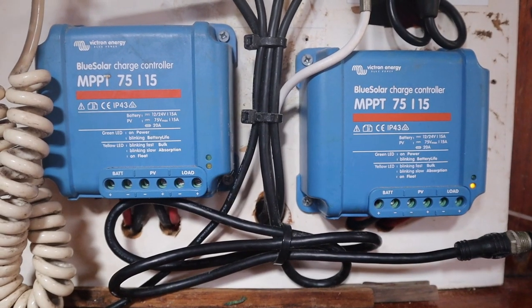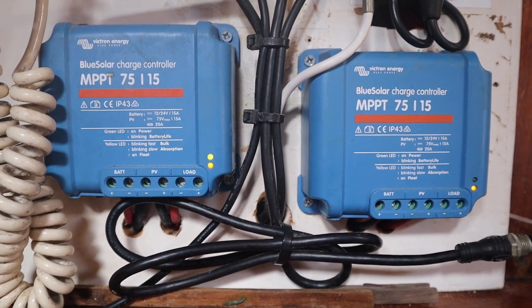So each panel is wired in separately through its own charge controller. If 2 panels are wired into the same charge controller and one panel was getting shadow, then it's going to affect the input from the other panel. So by wiring them up with each individual panel, with each individual charge controller, then if one panel's in shade, it's not going to affect the input from the other 2 panels.